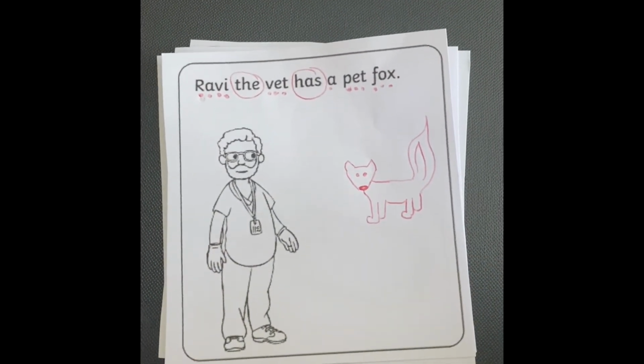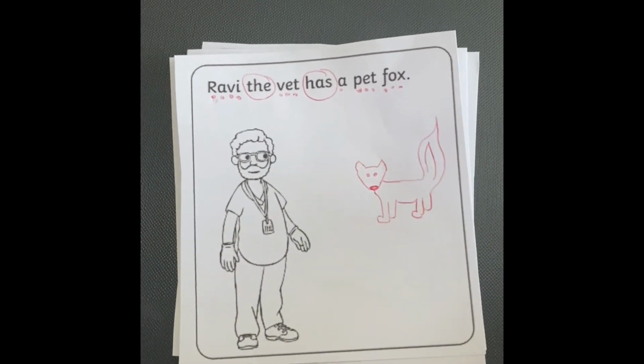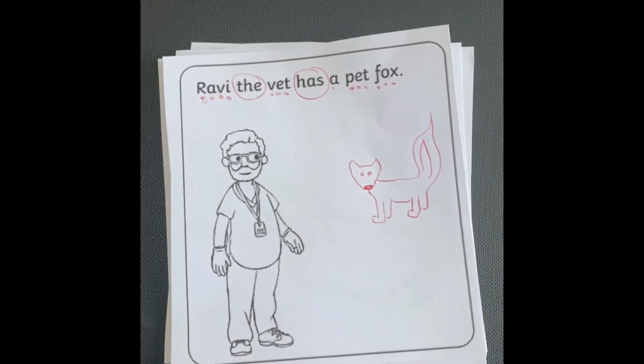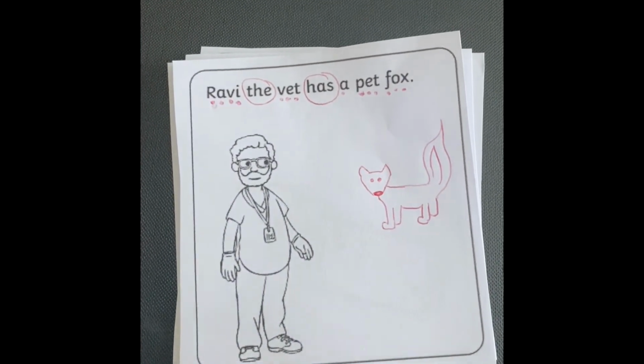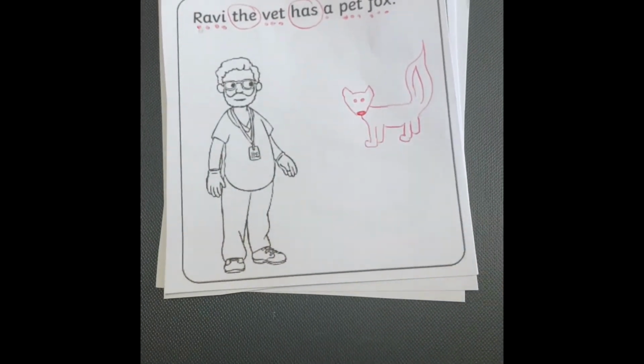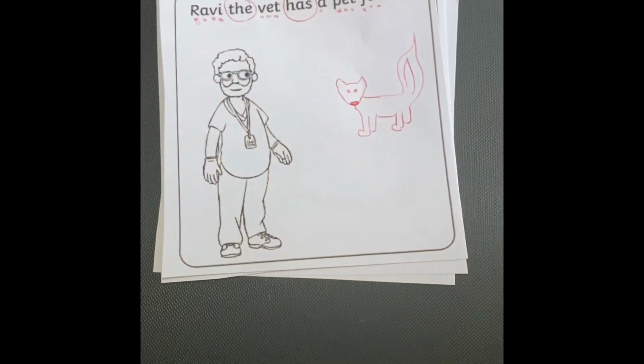I definitely hope that your foxes might be a little bit better than mine, because mine looks a little bit like a skunk, I do feel. However, if I were to colour him in orange, you would know that he is a fox, because we've just added a little bit more information to the pictures so that the sentence becomes true.